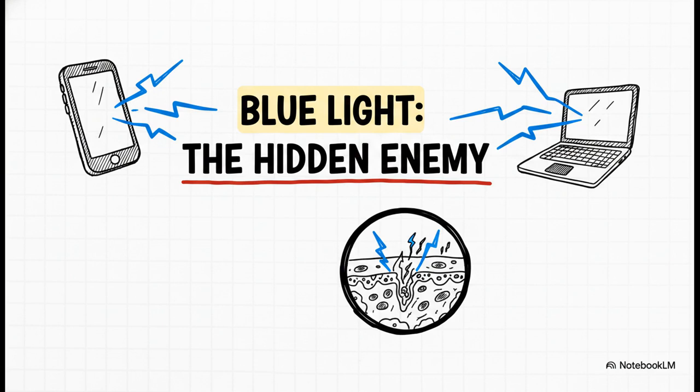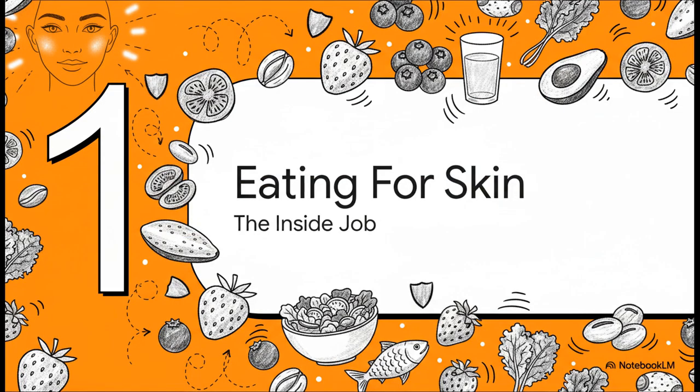And here's the crucial part. It's not just about the sun. The blue light coming from our devices is a massive hidden enemy to our skin. It can actually trigger those pigment-producing cells, which is a huge deal if you're prone to issues like melasma. So if we're basically surrounded by this light all the time, how in the world do we fight back?